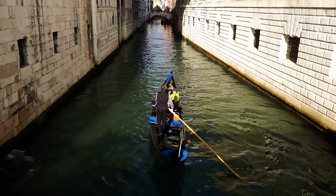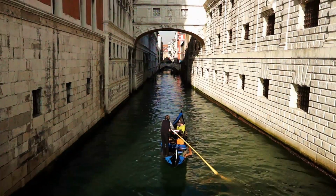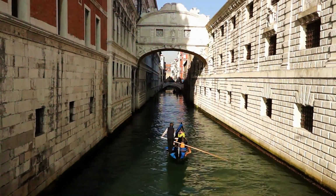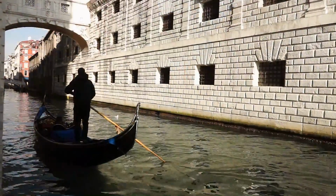This is the Bridge of Sighs. The bridge owes its name to the romantic literary notion that the convicts would sigh at their final view of the beautiful Venice before being imprisoned in the dark prison cells.